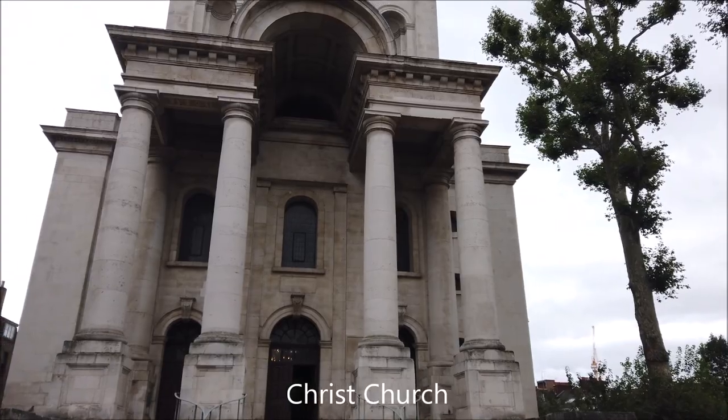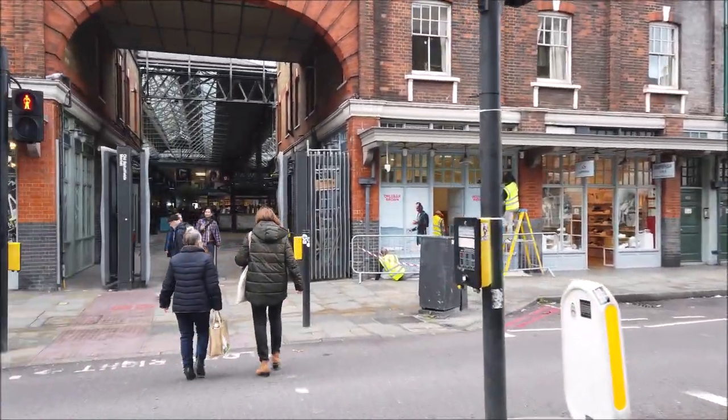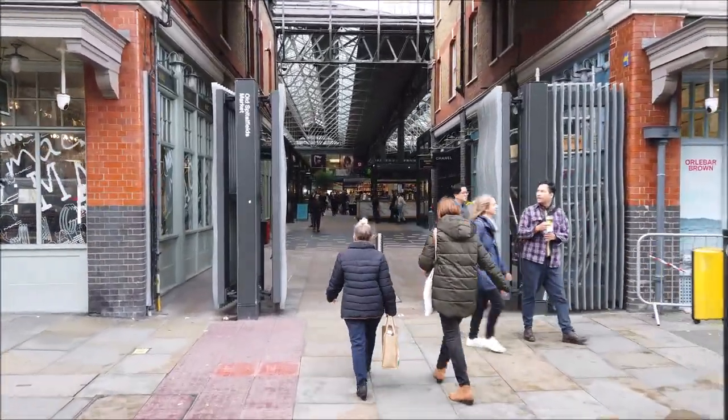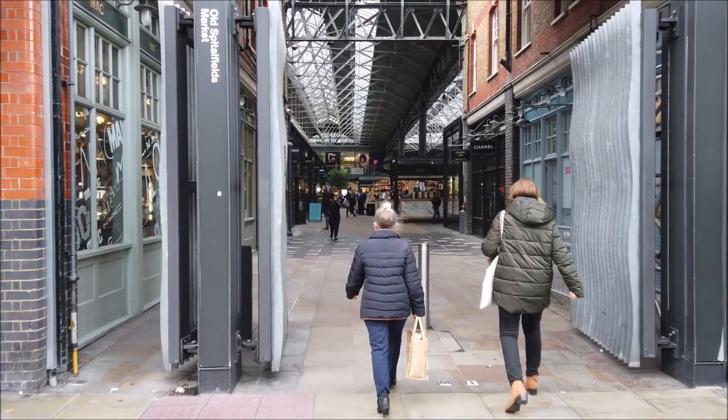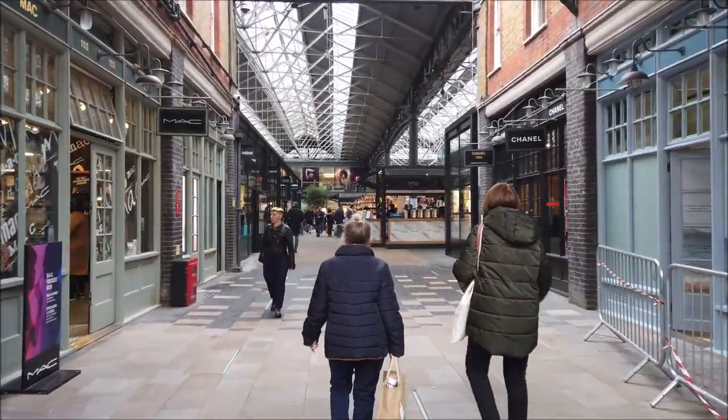Was not official until that happened. Right, let's go against the red light. Naughty us. And over we go. No one is crossing the road. And here we are now entering Spitalfields Market. Yay! Here we go.